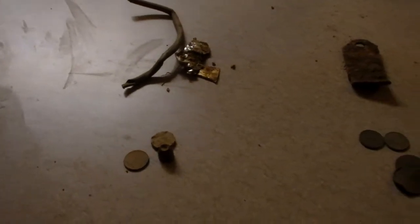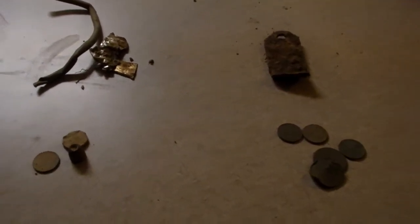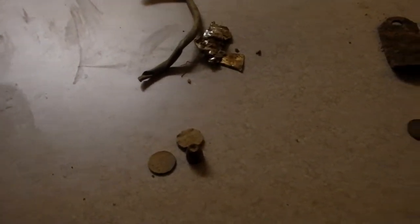It'll go in my interesting but worthless box. Be a good conversation starter. It looks like it isn't deformed, so probably somebody had a little shot in the air during New Year's or 4th of July. Any case, which happens quite a bit in Texas, dangerously so.